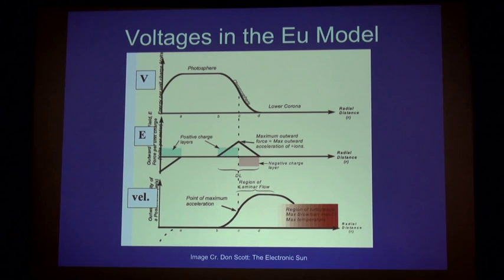Now, without an anode sun, an outwardly directing double layer consisting of the outer photosphere and lower corona would accelerate the positive ions in exactly the way we measure. But then how could the control work if you don't have this hill part between the anode and the inner photosphere?